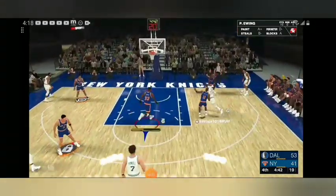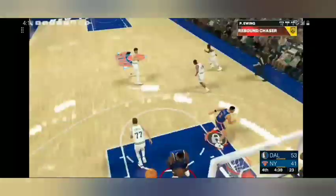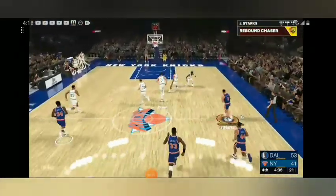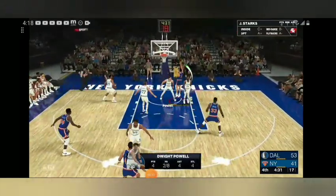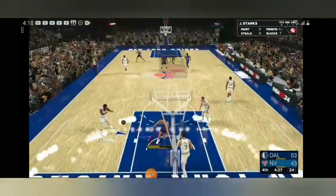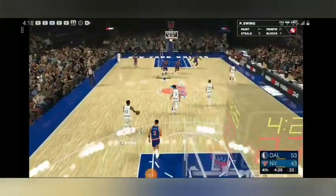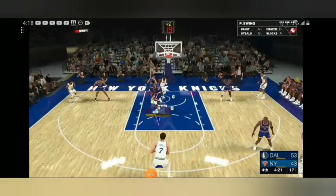Powell with it. Fires the 3. Ewing gets the rebound. There's more he could have done in this game for sure, but it hasn't kept them from pulling ahead. And that one is good. Starks has got the fourth quarter started here with a bucket for the Knicks.